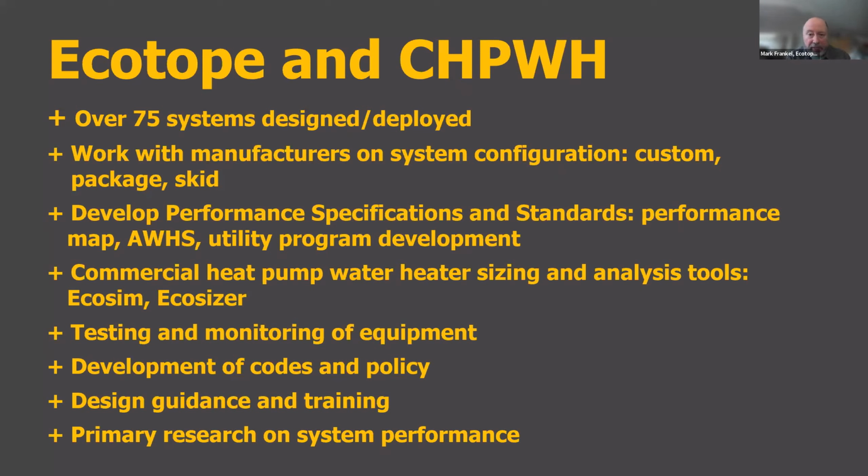The advanced water heating spec that we worked on with NEA is becoming an industry standard. We're working currently with a number of utilities on program development about central heat pump water heaters. We've also built sizing tools and modeling analysis tools, which are also incorporated in the Title 24 requirements.